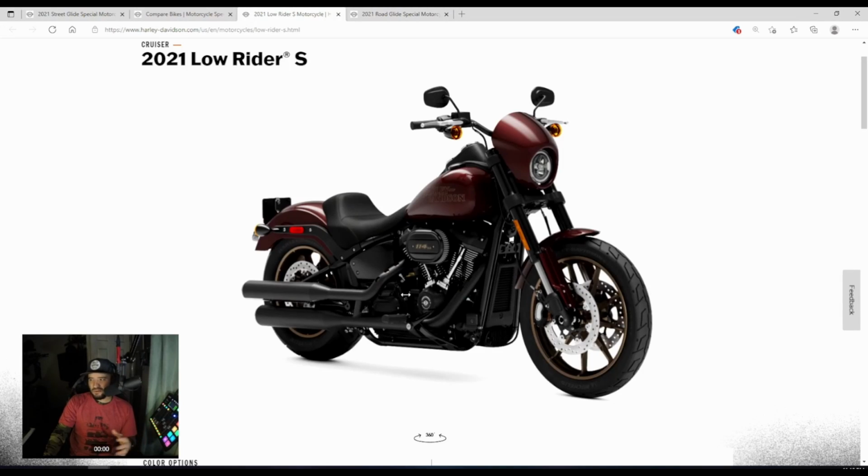But the whole styling of the Lowrider is traditional Harley-Davidson. It's beautiful. I'm a huge fan. I've owned my bike for over a year now, and I love it. I couldn't see myself trading it in, but like I mentioned, the Lowrider S just fits my riding style a lot more than the Road Glide. It's a beautiful bike, but it just doesn't fit my riding style. So let's look at the Road Glide.